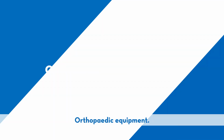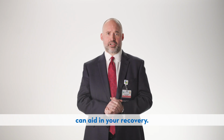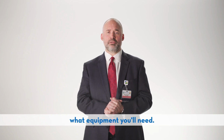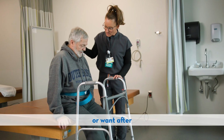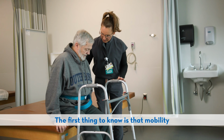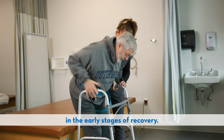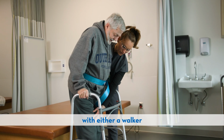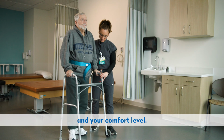Orthopedic equipment. Using orthopedic equipment correctly can aid in your recovery. Let's go through what equipment you'll need. Let's talk about some of the equipment you'll need or want after your hip replacement surgery. The first thing to know is that mobility aids are essential in the early stages of recovery. Most patients will start with either a walker or crutches, depending on your surgeon's recommendation and your comfort level.